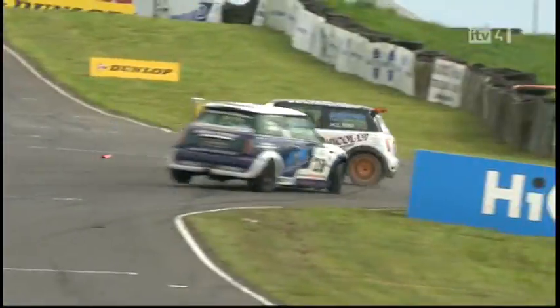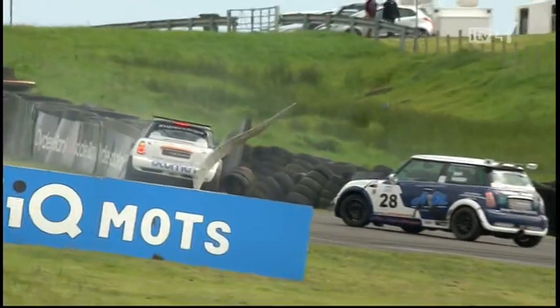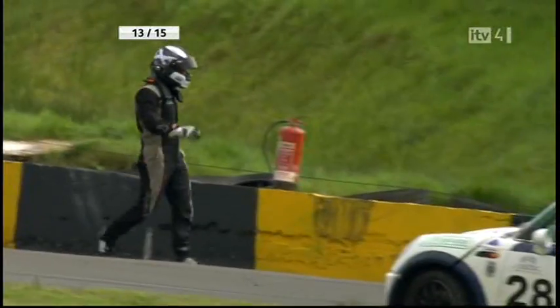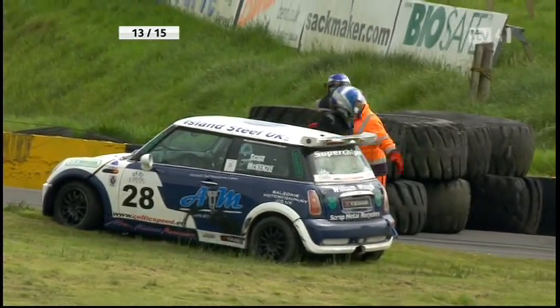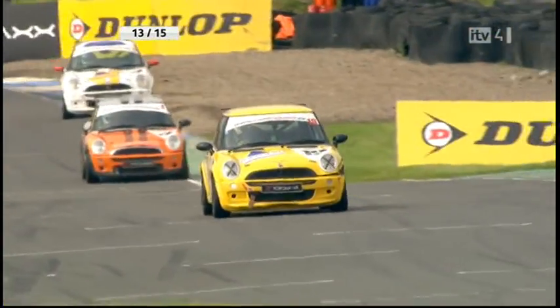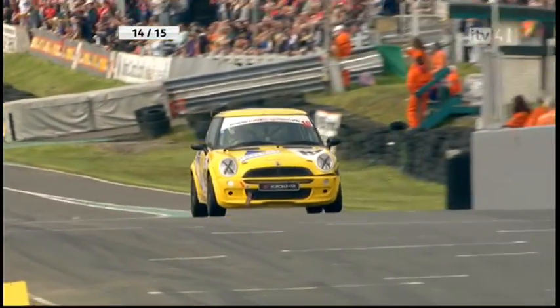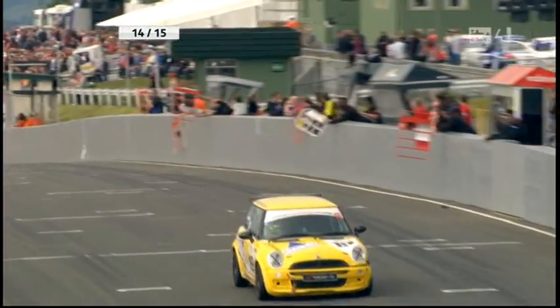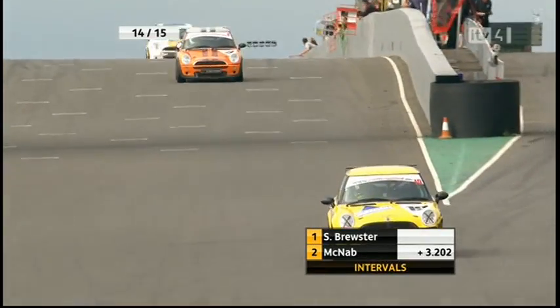Oh. Comes back across. Oh, Reid getting whacked very hard. There's nothing he can do about that. No, totally innocent. So it's disappointing for Scott and Chris. They find themselves out of the race, and well, they've had a little bit of coverage, not the sort of coverage they wanted. As Steve Brewster now on the penultimate lap of the race, he's well clear, and superb running for the number 19 car.